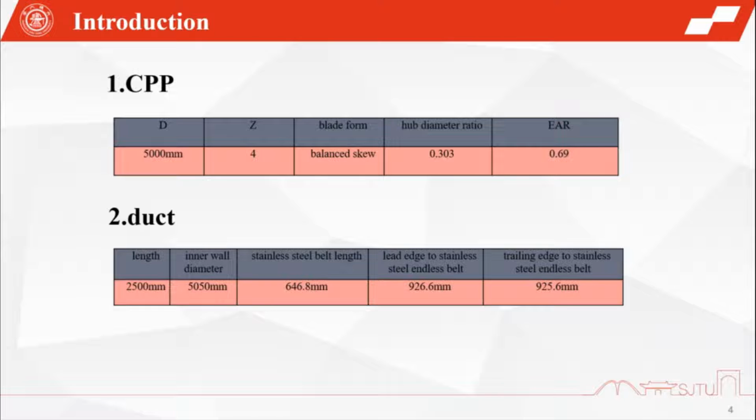The specific research object of the paper is the 4-blade CPP of a large trailing suction ship. When performing numerical simulations, the scaling ratio used is 25. The cross-section shape of the new duct is an airfoil, and the geometric parameters are shown. In the middle of the inner wall of the duct is a stainless steel ring, which is welded with carbon steel at both ends to form a complete duct. The gap between the inner wall of the duct and the propeller is 25 mm, or 0.01 R.